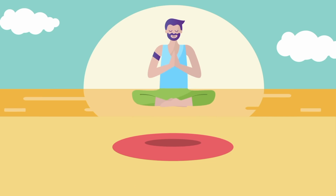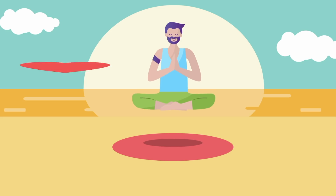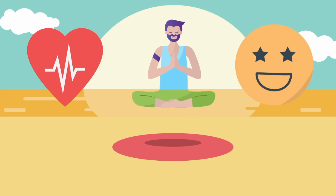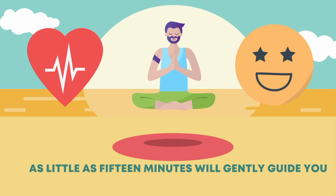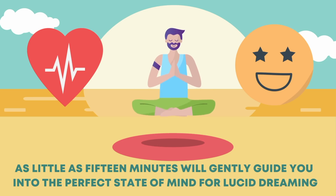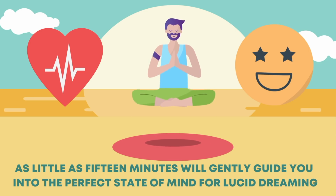Relaxation exercises like yoga and deep breathing help reduce stress and slow your heart rate. They also improve your mood, ensuring that you feel good before diving into a lucid dream. Meditation can also work wonders on your sleep quality. As little as 15 minutes will gently guide you into the perfect state of mind for lucid dreaming. It provides a sort of clean slate, which makes this next step a whole lot easier.